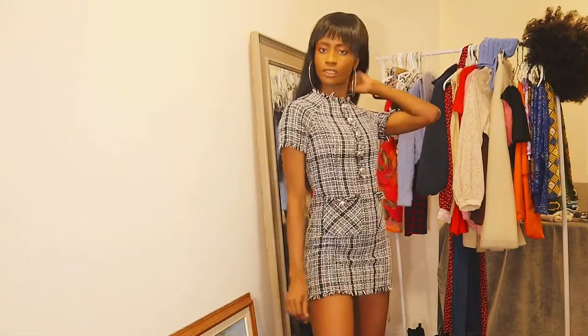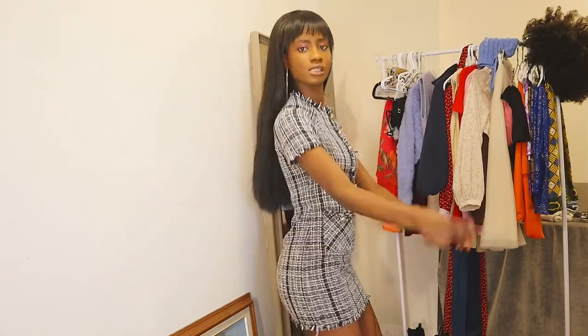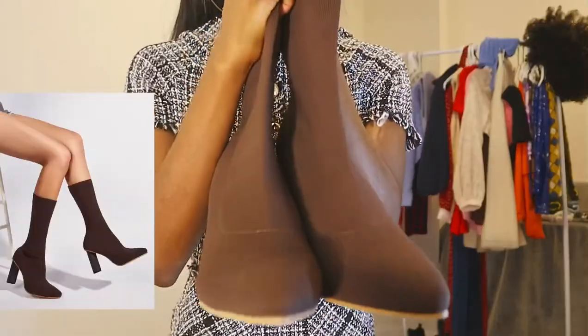The next outfit is this one. Come on, like 10 out of 10. And that's how it looks. Come on. Now I'm going to pair these with some shoes that I got. I ended up getting them on sale.